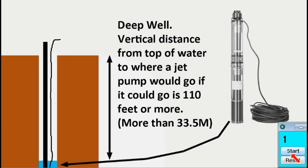A deep well is a well where the vertical distance from the top of the water to where the pump would normally go is 110 feet or more. Now this figure 110 feet is not carved in stone. Some people think it can go a little bit deeper. But basically over 110 feet it becomes very inefficient to pull the water up from above. So it's really recommended at 110 feet or more that you use a submersible pump which pushes the water up instead of pulls the water up.